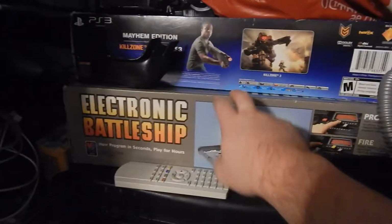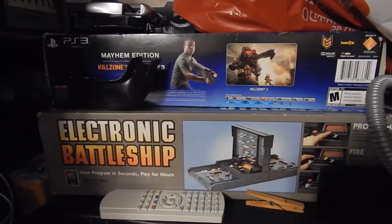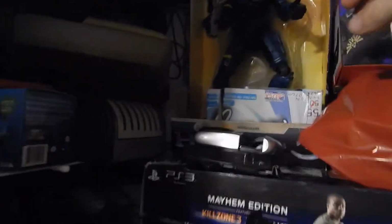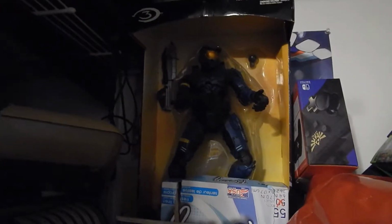This is an original electronic Battleship from 1981. Got it for $1 at a yard sale. Don't know if I ever mentioned that before. This is my Mayhem Edition PS3 gun. I've got the gun right here, but I don't have room for the box, which is why the box is in here. Same for my Halo 3 Spartan Soldier action figure that I got from a friend for taking him to see Sausage Party.